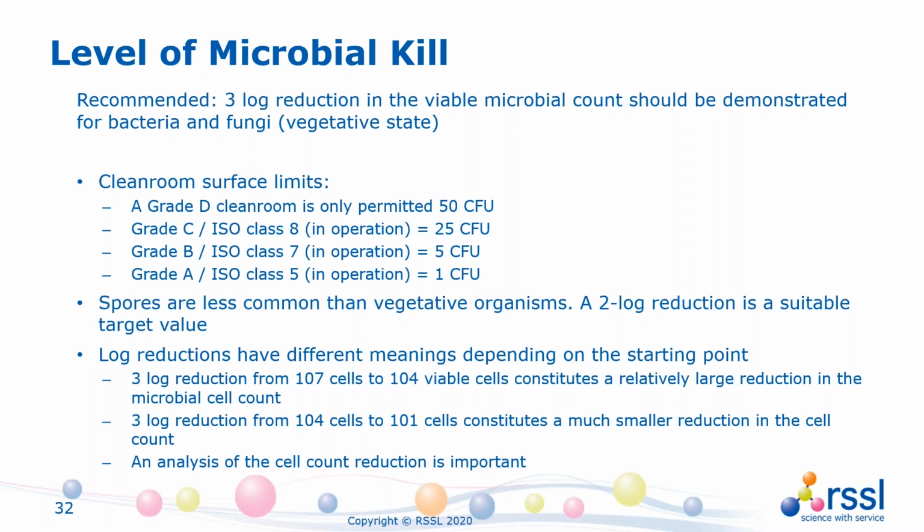However, something important to bear in mind is that you should still target a relatively high inoculum. And that's because there's greater accuracy. Say if we had 10 to the power of 7 cells on a surface and we show that they reduce to 10 to the power of 4, that's a more accurate way of assessing the microbial cell count than starting with, say, 10 to the 4 and ending up with 10 to the 1. So that's another factor to consider within the validation program.